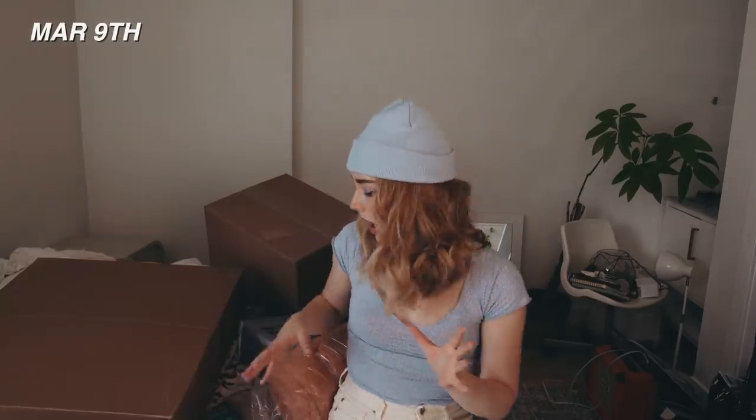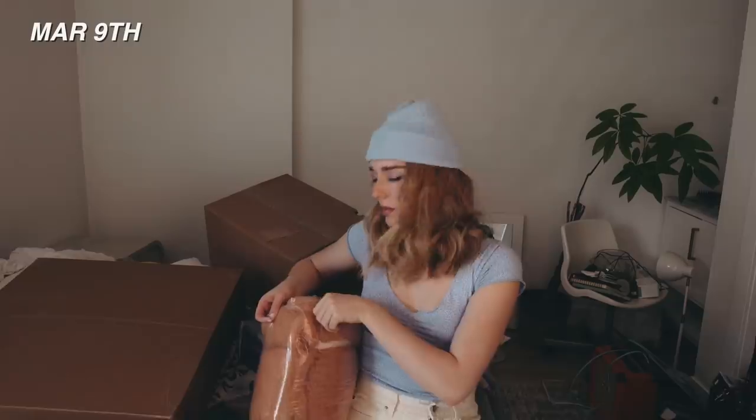I'm getting down to the wire of this room transformation. I have a few things I want to open and show you guys. So let's get started. Actually, I'll show you what I already have opened. For some reason, when I was gone, my mom decided to open a few of my packages. So I will be suing her, because that is illegal, to open someone else's mail.